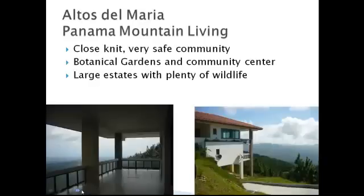All right, here are a few examples of the properties in Altos. Both of the ones that we selected here have, as you can see, some amazing views. Most people in Panama live outside, and of course this is a patio where you can live. Some people even set up TVs, couches. You know, you've got plenty of space to work with. And as we mentioned in this PowerPoint, it's a very close-knit and very safe community.